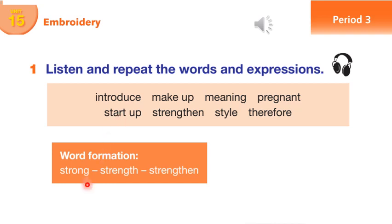Look here, we have word formation, اشتقاق كلمات. The word strong. Adjective, هذه صفة، ومعناها قوي. Strength, قوة، اسم. Strengthen, يقوي، وهي verb فعل. Now let's read the vocabulary here.